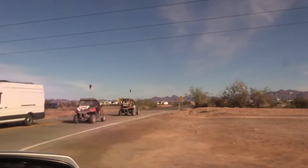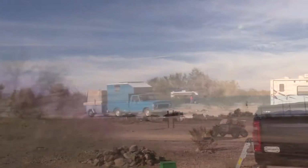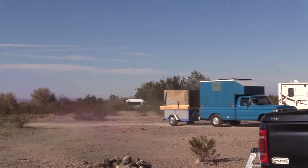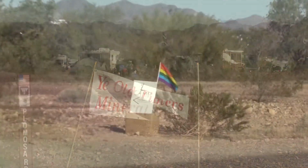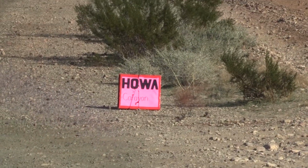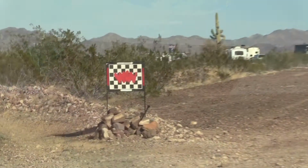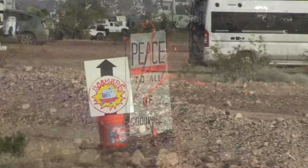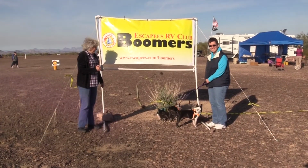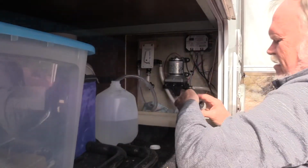Quartzsite is known for its ATV and RV friendly atmosphere. It does have 70 traditional RV parks. We arranged with our friends to stay at a place near the Baby Boomers area on Plamosa Road. So as we were going down Plamosa Road, we saw signs and signs and signs of all these groups who were gathered to be in Quartzsite. Once we got settled into our campsite, which was right near the Baby Boomer group, our friend Hans had to take a look at our water pump.